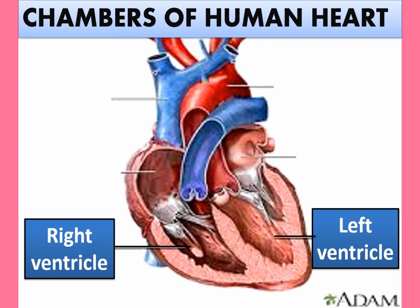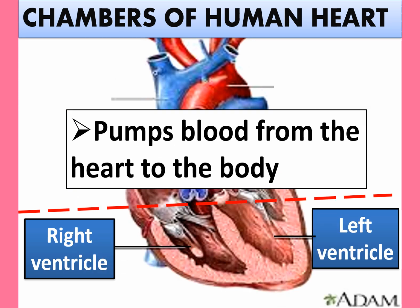The 2 chambers on the bottom are called the ventricles. The heart has a left ventricle and a right ventricle. Their job is to squirt out the blood to the body and lungs. So it pumps blood from the heart to the body.